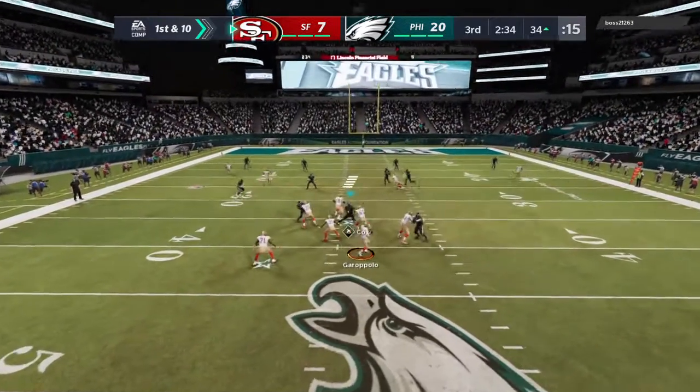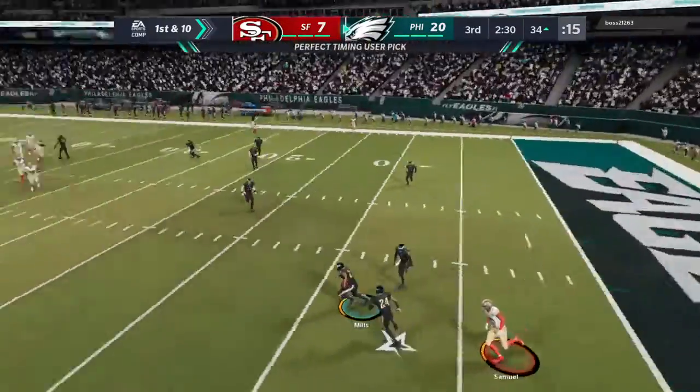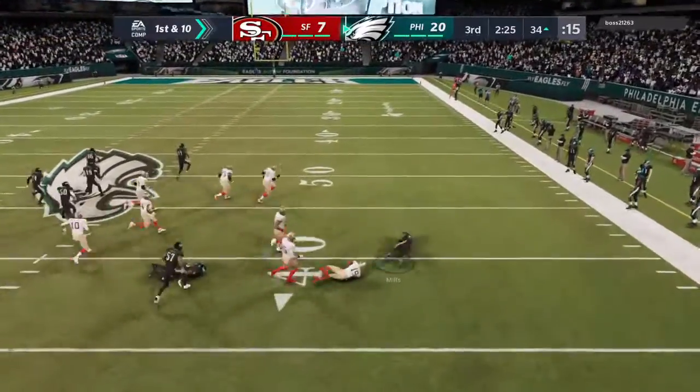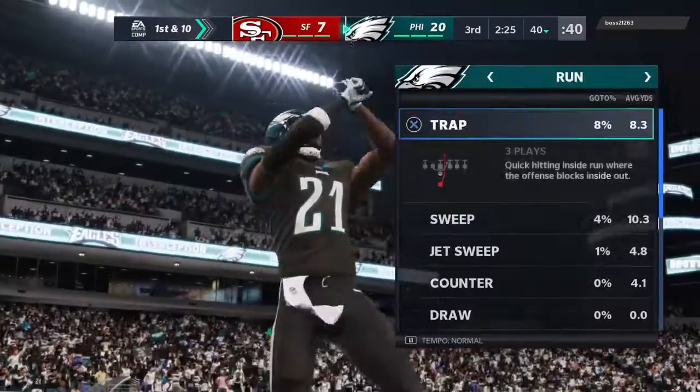A play fake from Mostert. Now Garoppolo taking a shot for Samuel. Oh, they intercept Garoppolo for the third time. Picked up by Jalen Mills. And a very good return as he'll take it all the way up to the 40-yard line.